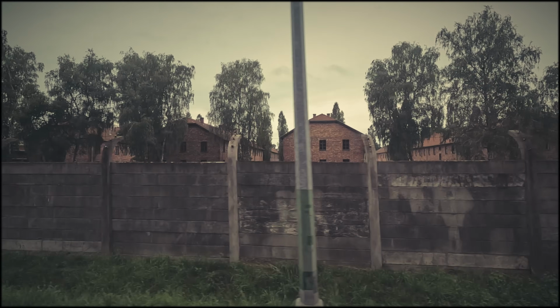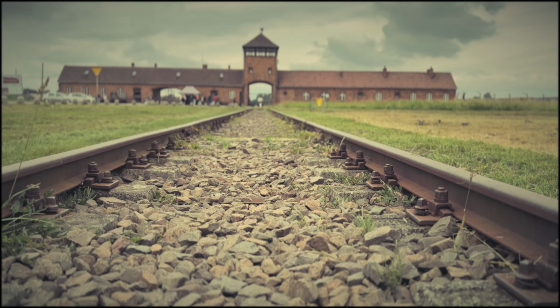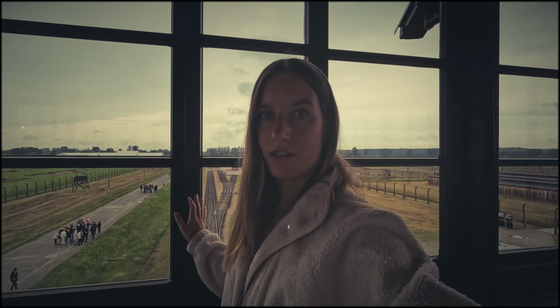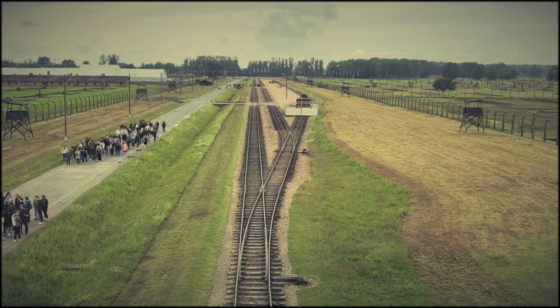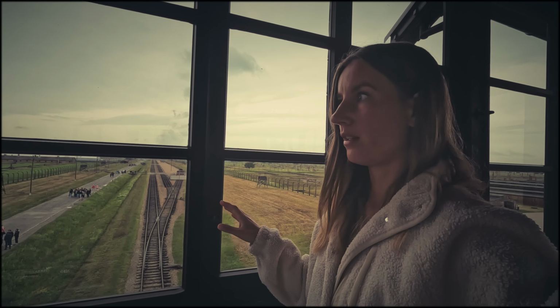We are now in Auschwitz II, which is also known as Auschwitz Birkenau. This part has been constructed later on and it was made for 100,000 prisoners. We are at a tower from which you can see the whole concentration camp. Down there you can see the railways where the prisoners actually arrived and have been selected. We are going down now to have a look at the barracks.